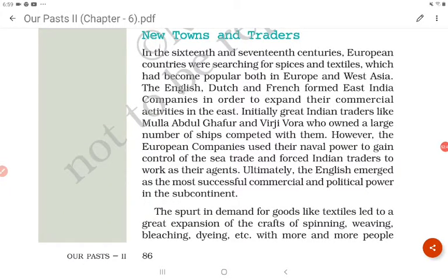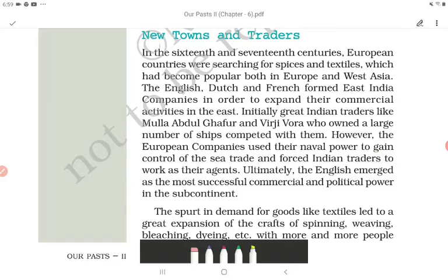In the 16th and 17th centuries, European countries were searching for spices and textiles, which had become popular both in Europe and West Asia. The English, Dutch, and French formed East India companies in order to expand their commercial activities in the East.